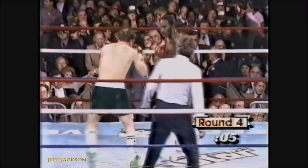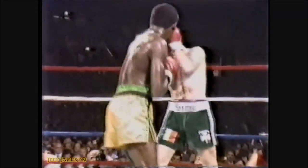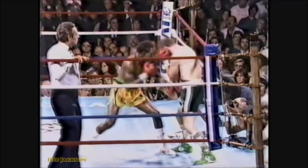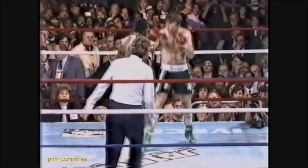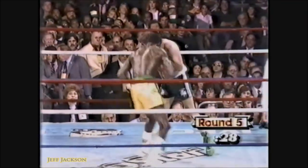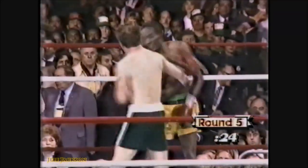This is when Mannion needs to fire back inside. While McCallum's throwing those combinations, Mannion should be throwing his. Every time Mannion does get inside, McCallum gets him out of there in a hurry. That was a good right hand by McCallum. And Mannion comes right back with a right hand of his own. There was a straight right hand right on the nose. Best punch of the fight for McCallum. And Mannion is hurt.